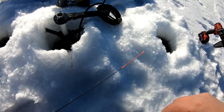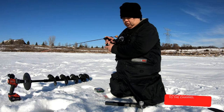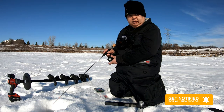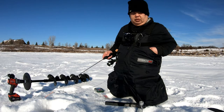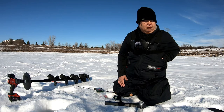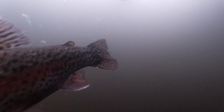All right, throwing the chartreuse on. Let's see if it makes a difference. If not, I might have to switch back to the purple. We'll find out though. Yeah, they're coming in right away. Big mark too. Wow, there's some big fish in here. I do have an underwater camera with me too. I have my GoPro stuck just underneath the surface of the ice. We're going to see how that footage comes out. I'm excited to see it.